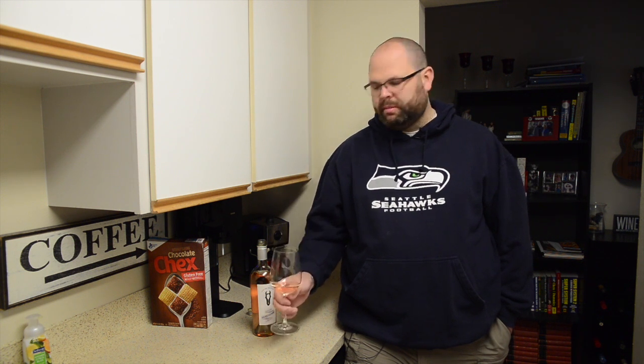Kind of bummed it's 10:30 in the morning because I'd like to drink more of this. I'm going to say that this is light-bodied, still dry, but it's got some sweetness to it, so I would almost call it off dry, but it's not that sweet. Cherry flavor. I like it. I'm going to call it a B.